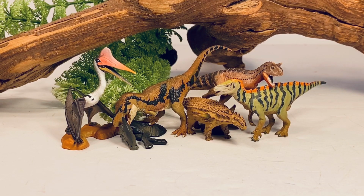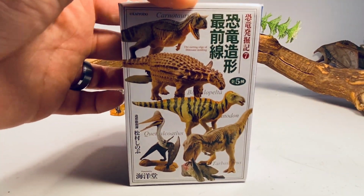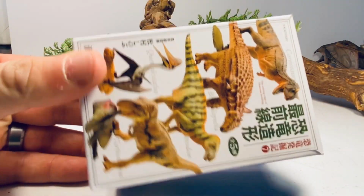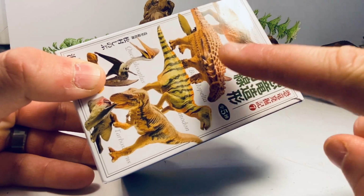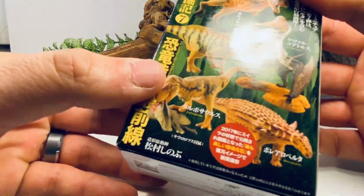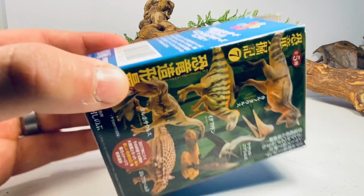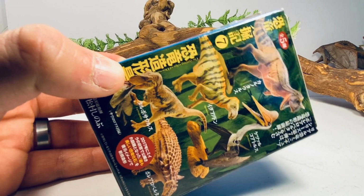Each of these figures came in a blind box, and I happen to have one right here, and it shows you a picture of all 5 dinosaurs on the front of the box. It's really not fitting into frame well right here, but you got the Carnotaurus, Borealopelta, Iguanodon, Tarbosaurus, and Quetzalcoatlus, and that is pretty much it for the box. You have different artwork on the other side right here. So a case will get you 8 of these boxes, and you will get a set of figures if you buy a case of these.